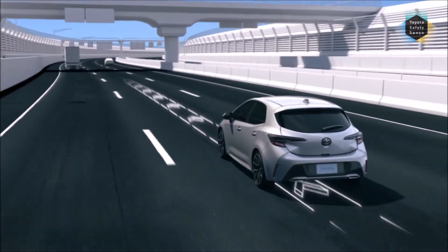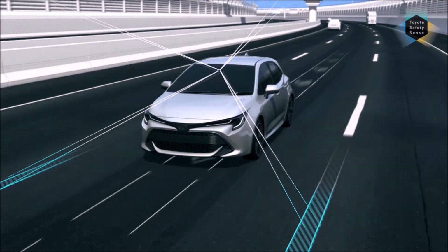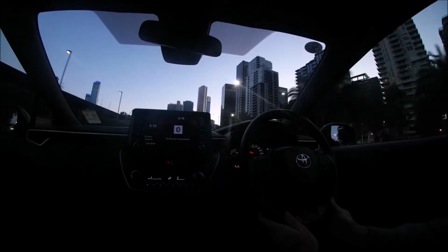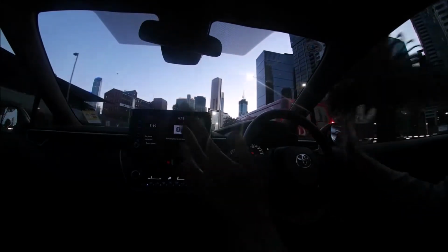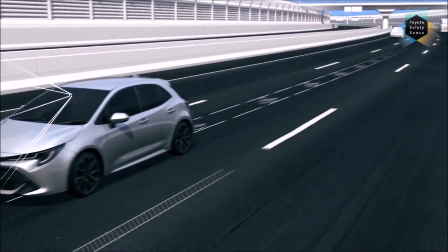This is a great safety feature when travelling on highways, especially over long distances. But remember, the driver must keep their hands on the steering wheel at all times. Now, this is a driver aid, and as you'll see here, I'm actually not braking either. No hands, not braking. But remember, the driver must keep their hands on the steering wheel at all times.